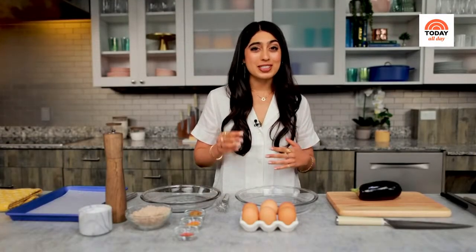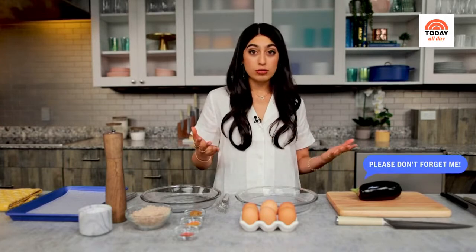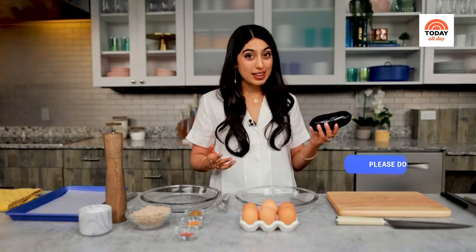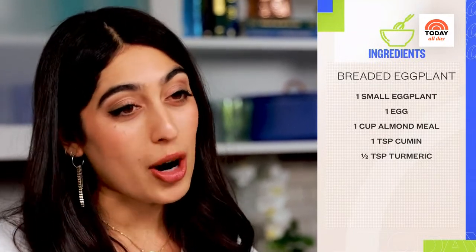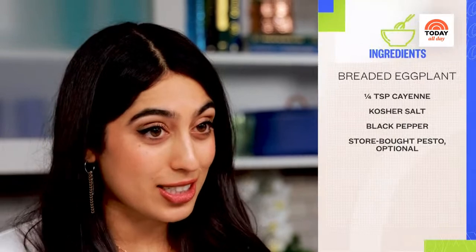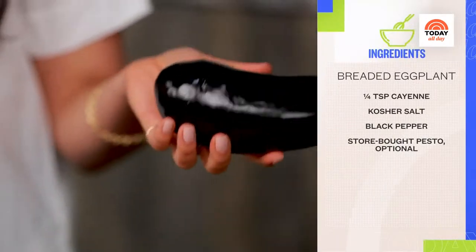Eggplant is a vegetable I kind of tend to forget about the second it enters my kitchen. So, to use up all of my forgotten eggplant that I've been finding in my fridge, I wanted to create something that had the breading of an eggplant parm, but the snackability of something like a slice of bruschetta. So, enter my breaded eggplant.